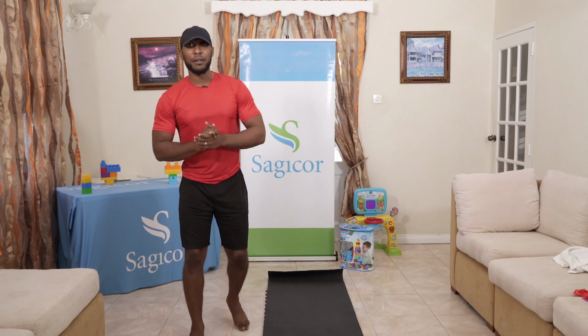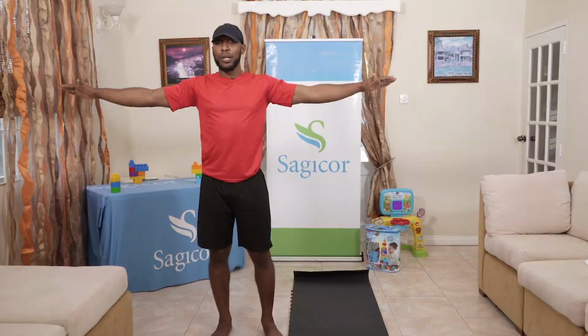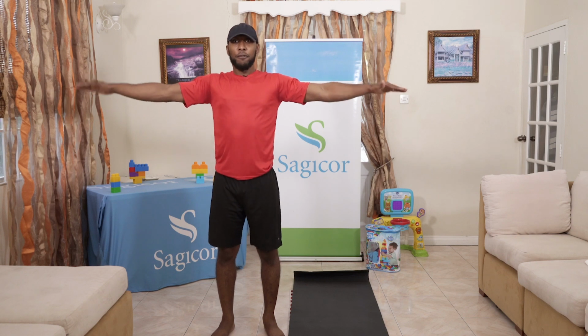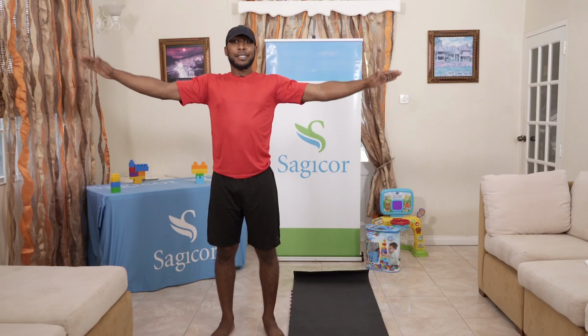Our first exercise is arm circles, okay? It's very simple. Arms outstretched. And I want you to make circles as fast as you can, right? And we're going to count to 10 while doing them, okay? In 3, 2, 1, and go. 1, fast, guys. 2, go, guys. 3, 4, 5, quick, guys. 6, 7, 8, 9, 10.